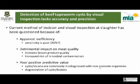More importantly for this work is the poor positive predictive value of visual inspection and incision. There are a number of other organisms or parasites that cause macroscopic, morphologically similar cysts in beef muscle that can be confused with beef tapeworm cysts. And a lot of them are non-zoonotic, so they don't have any public health concern at all. That's bad because if a meat inspector has a suspicion of beef tapeworm, he'll withhold that carcass from the line, which results in further economic losses.